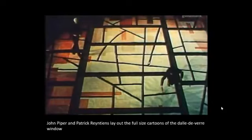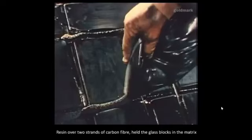Now, Piper and Reyntiens made a full-size cartoon of every single panel, and then had a structural engineer come and walk all over it and tell them which one may work and which one may not work, and where they would have to move the various structural supports if they were to make that individual panel work. And through this process, they basically arrived at the final design and painted the entire thing in full size by hand.